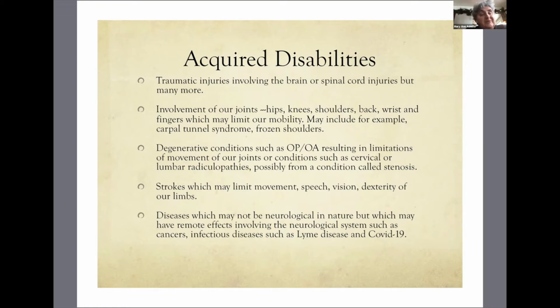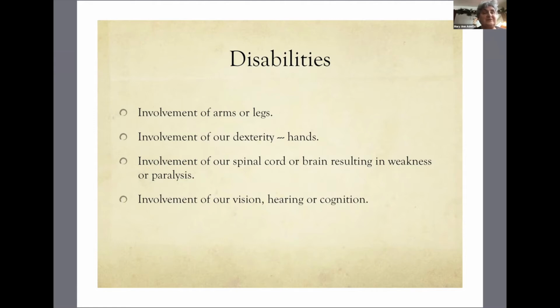Strokes can limit our movement, speech, vision, dexterity of our limbs. And diseases which may not be neurological in nature, but which may have many remote effects on our neurological system, such as cancers, infectious diseases such as Lyme disease, and even COVID-19. So disabilities can involve our arms, our legs, the dexterity of our hands. It can result in weakness or paralysis if our cord or brain is involved, and it also can involve our vision, our hearing, and also our cognition.